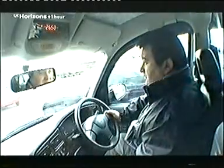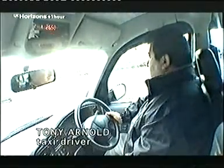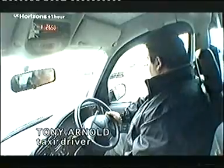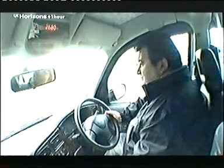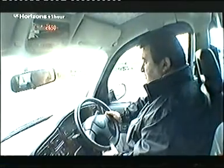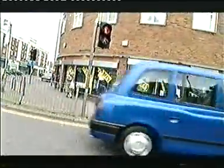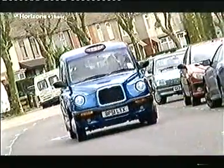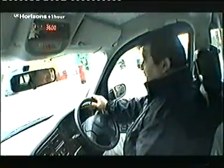Tony, how do you think this cab compares to its predecessor? The TX1 was a very nice cab. However, they've changed the interior a great deal, and there's far more legroom for the driver, far more width for the driver, and the height for the driver as well. Also, from the engine, there's far more pulling power in this vehicle. It really is a huge improvement on what I was driving, and it's very fuel efficient, and I'm very happy with it.